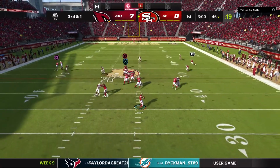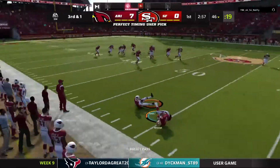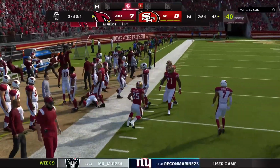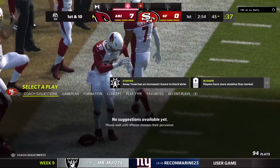Shotgun now for Lance. He rifles one, and that's going to be intercepted. Picked off at the 47. They brought the house that time on the young rookie, maybe a little rattled through the pick.